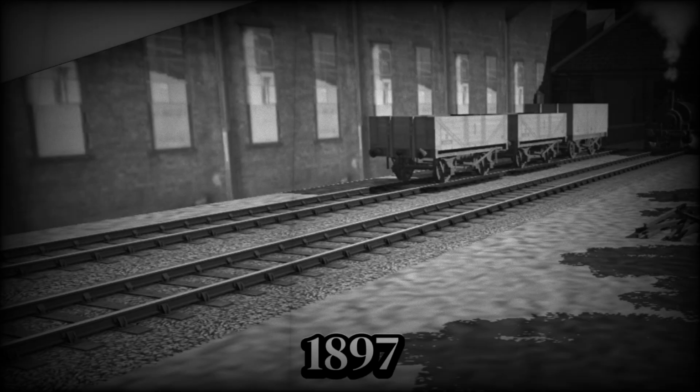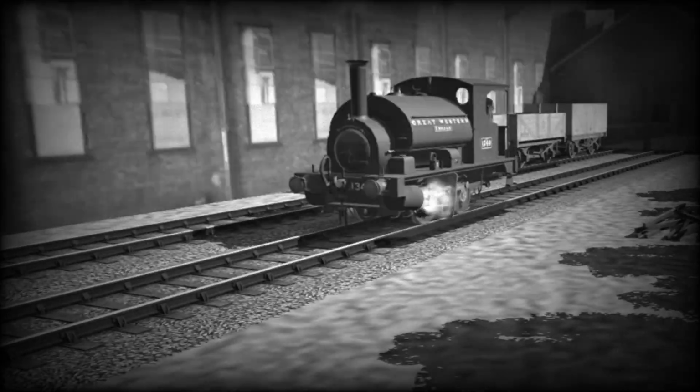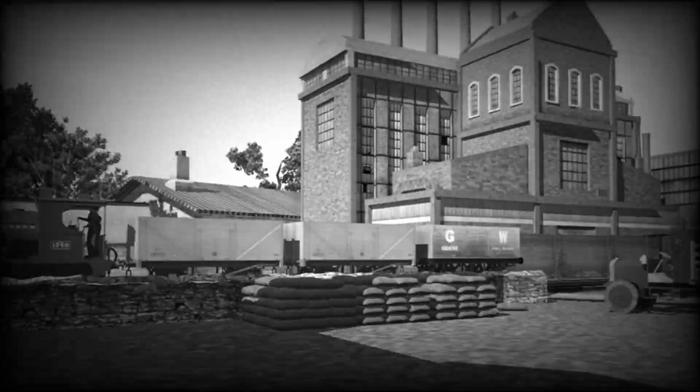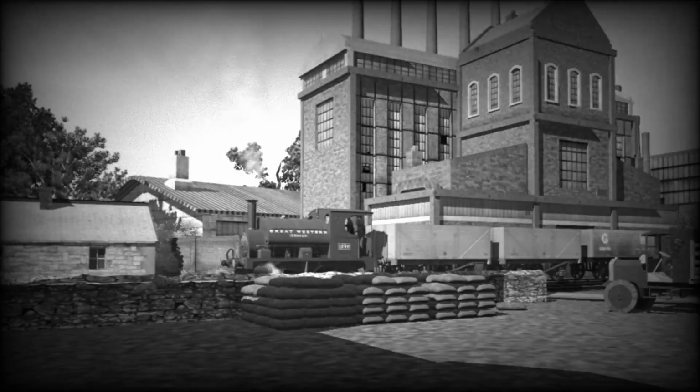In 1897, Avonside Works constructed a small 0-4-0 steam locomotive for the Mercer's Dun and Chute of Newport Town Company. The locomotive was called Trojan and was a very successful shunter. However, it wasn't good at pulling trains due to the lack of bunker and small boiler.